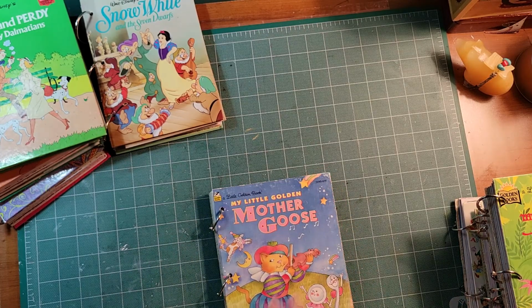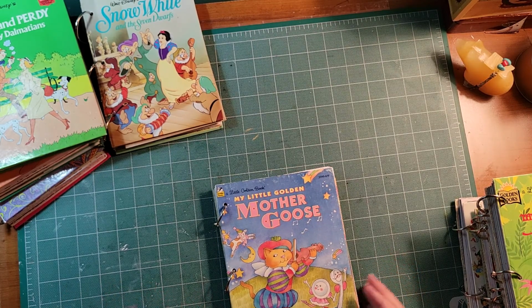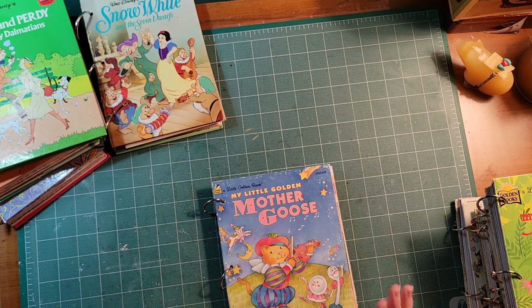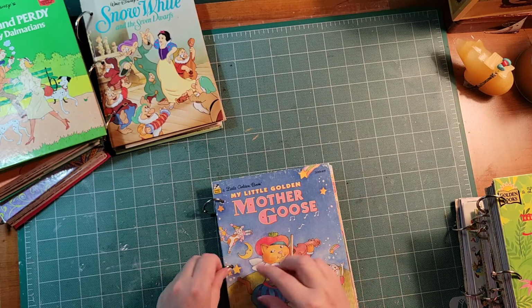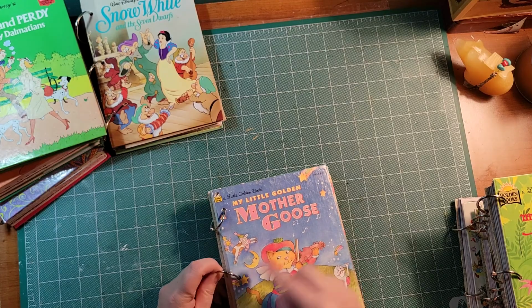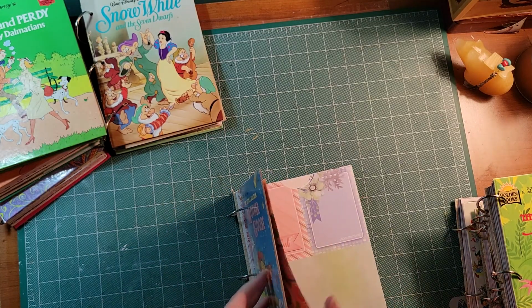You can get them at any business store, Business Depot, probably Walmart sells them. You can even find them at the dollar store, but the quality isn't as good. These ones are from Staples and they fit together really nicely. Sometimes I find the dollar store ones don't clamp as cleanly as these ones do, so they get hung up a little bit. So just a quick little flip through of this guy so you can kind of see what to expect.